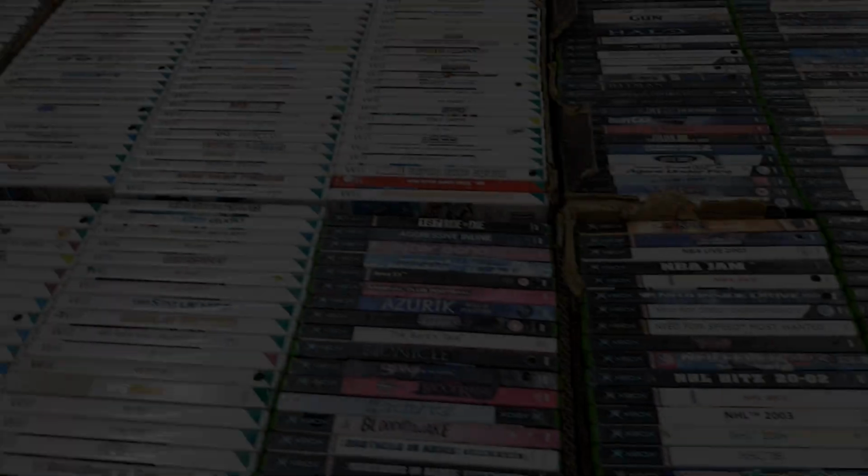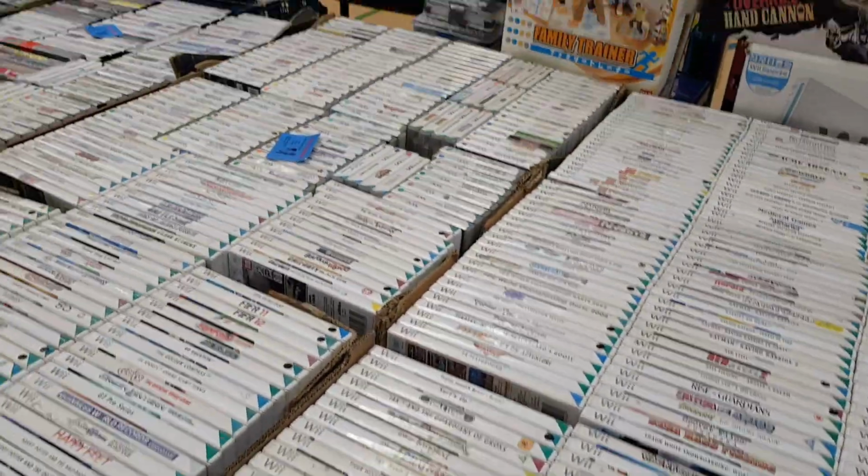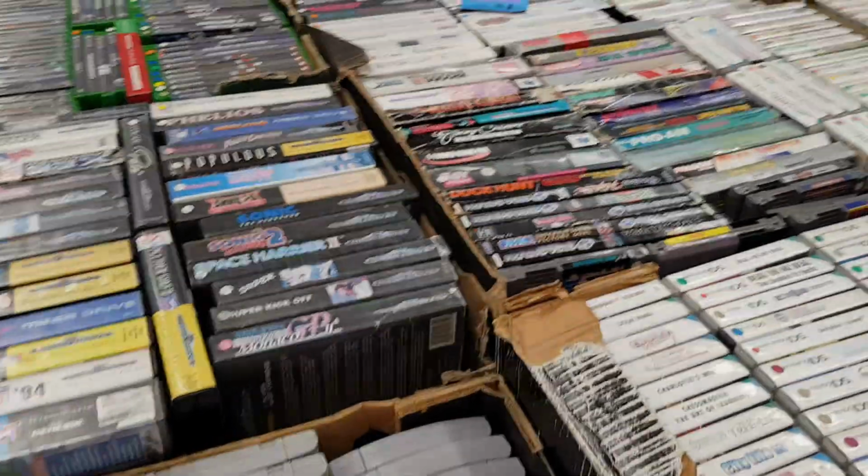Huge stall of retro, wasn't it? Must have had about three tables' worth of it. Yeah, they went right back to the early days.